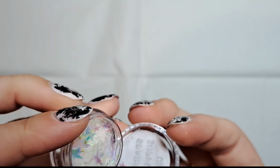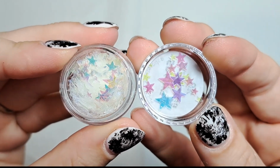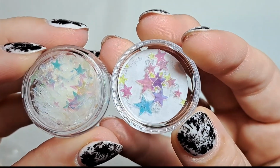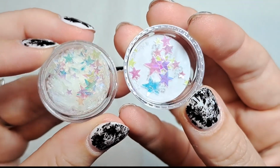Then we've got 3 potted products. Let's have a look what is in here. The first one is Iridescent Multi Mix. £1.99 these would be, and oh yes, they're iridescent stars. A lot of my clients have been having stars lately, so these are going to come in really handy. And it's really great that you get different sizes as well, which are perfect for different widths and lengths of nails, because some people's are going to be bigger or smaller than others, so it's good to have an array.